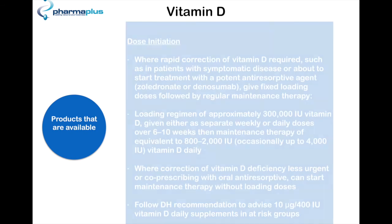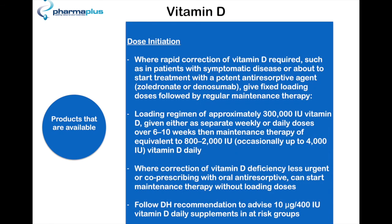Now, let's move on. Let's think about dose initiation. A lot of the time, a patient will go to a doctor and they will have incredibly low levels of vitamin D, in which case they might get a massive loading dose and then be put onto something called a maintenance dose. Where rapid correction of vitamin D is required, such as in patients with symptomatic disease or about to start treatment with potent anti-resorptive agents, things like zoledronate and others, you would need to give a fixed loading dose followed by regular maintenance therapy.